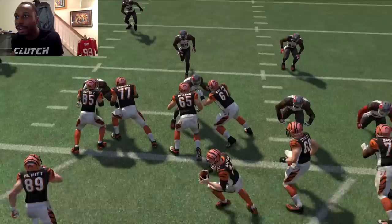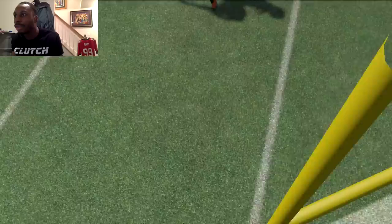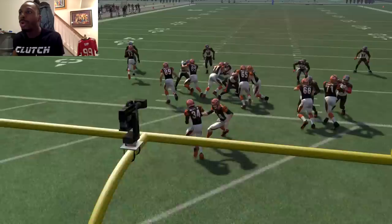Whitworth blocked somebody. Look at that block right there. I can't even get on Whitworth. You guys see him. 77. Woo! Good job. Alright, where is the running back? Let's see the juicy stuff right here. Ooh, Wilder Jr., baby. Wild. Uh-oh.